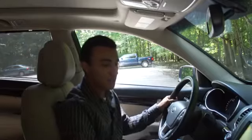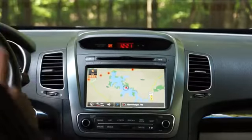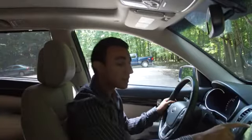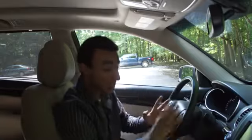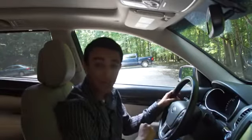Now we can get into the main display and the center stage of the new Kia Sorento. This is their infotainment system, and by far one of the best ones I have ever used. It's touchscreen only, but it is one of the most responsive and easy to use touchscreens on the planet, I think. It is no hokey pokey display. You touch it, it goes, it's very fast, it's very responsive. Again, a very good job on designing the software.